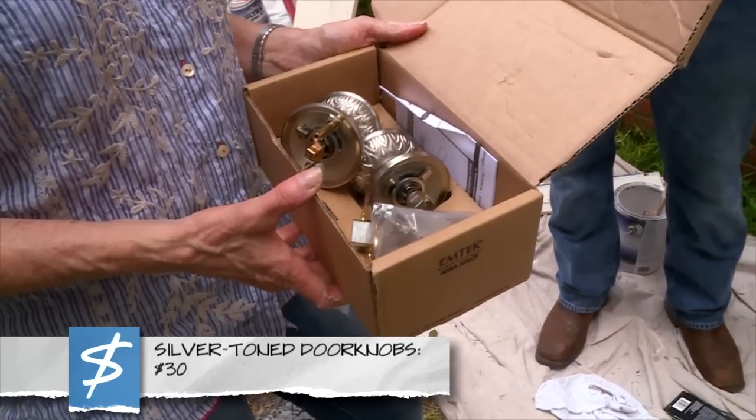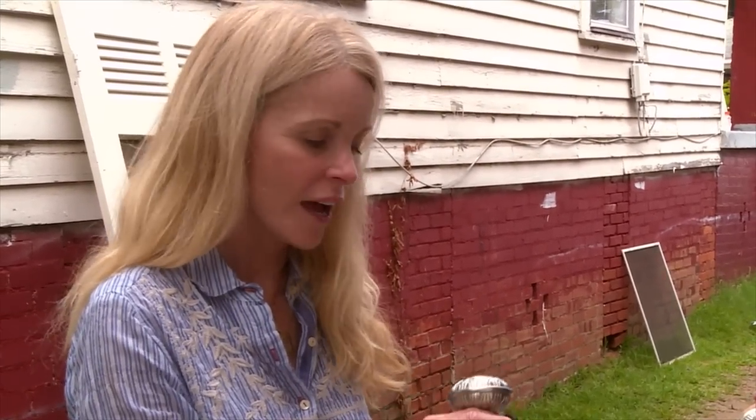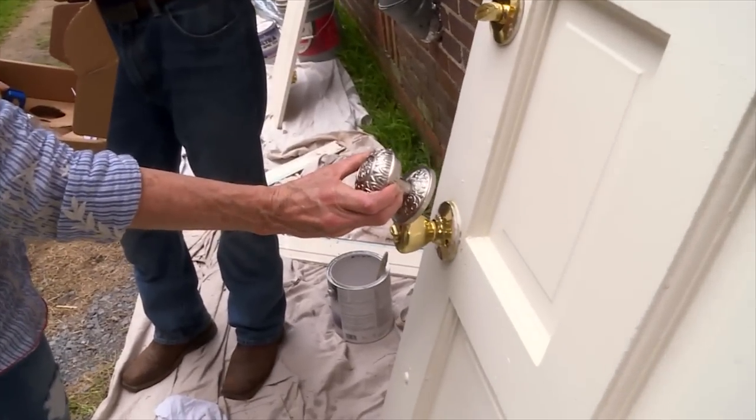Right. So these are the knobs. Let's see how they're gonna look. With the tin ceilings, I didn't really wanna go overboard with any more silver in the room. And then I found these knobs from MTech. What do you think? I think it's gonna bring it all together. Yeah, it's gonna be good.